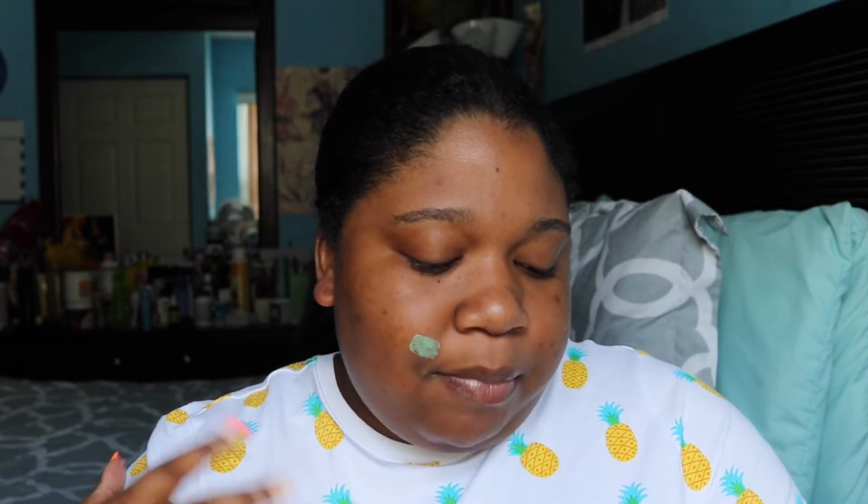So I got mine in the shade Espresso. The other shades are Hazelnut Latte, Macchiato, and then the one I got, which is Espresso. I believe Hazelnut is more of a ginger, strawberry blonde color, and Macchiato is a really light brown color, and then there's Espresso, which is a dark brown. I believe they're going to be coming out with more shades, but I don't know when. I haven't seen any. But they have a matching gel and pencil for each shade.